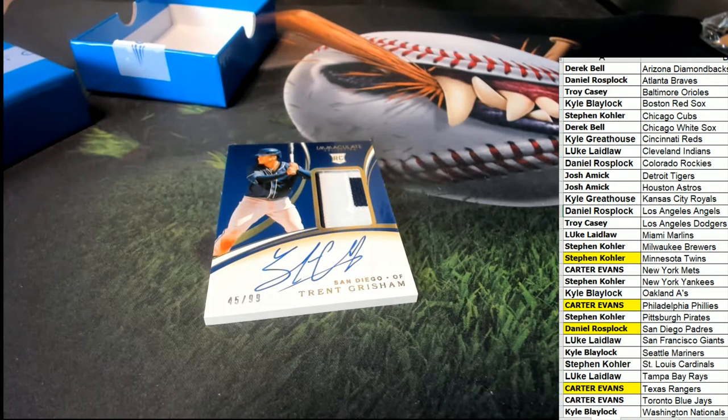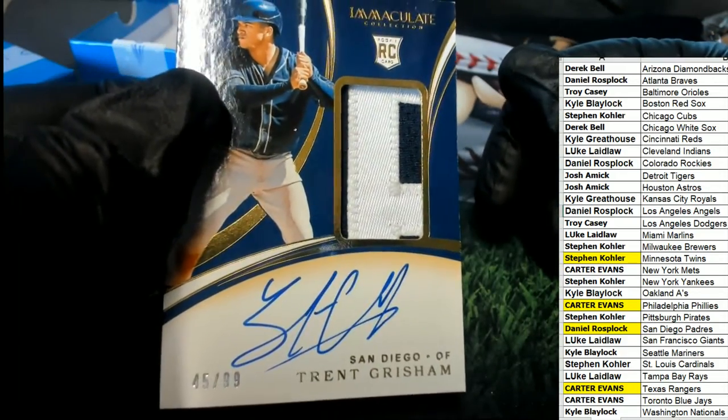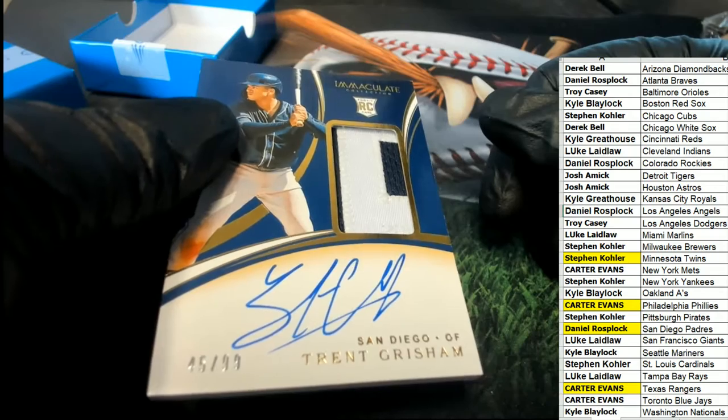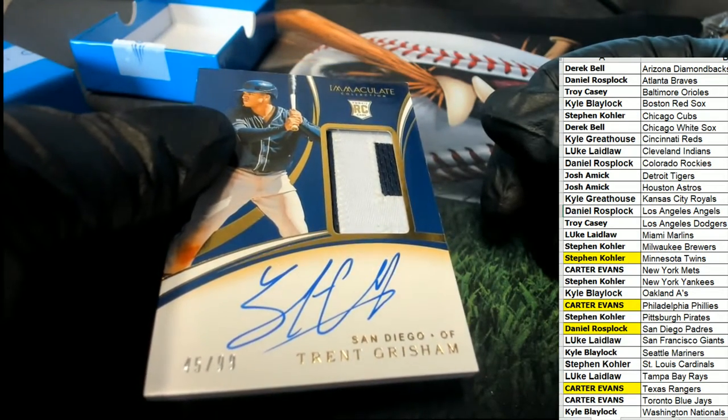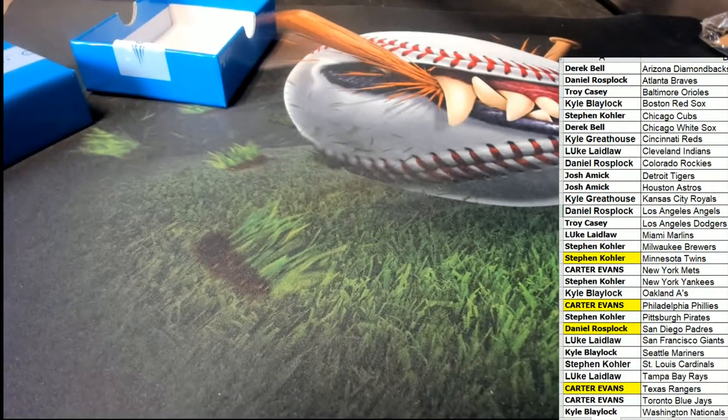Nice Grisham rookie. Yeah, Grisham. That looks really nice. Congratulations. Nice on-card auto. Great big letter patch. Really just a good-looking card right there, a nice looking rookie of Trent Grisham.